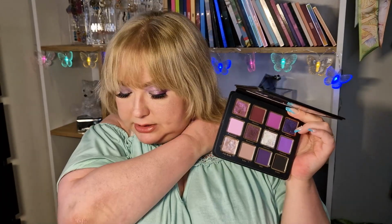Also, they changed a bit so that you don't get customs from ordering Cosmic Beauty anymore. It's VAT included. So that's nice.